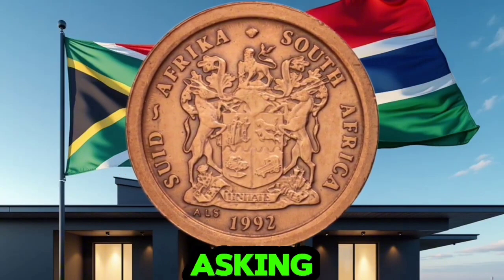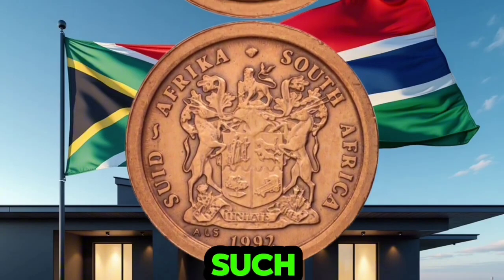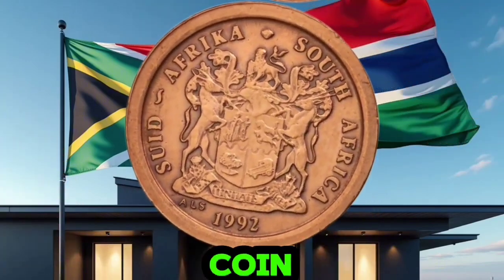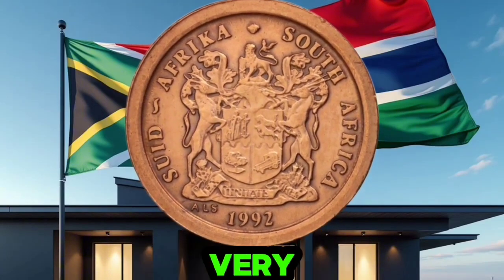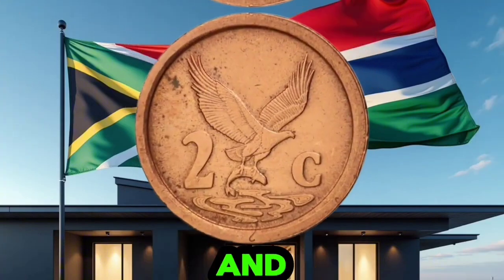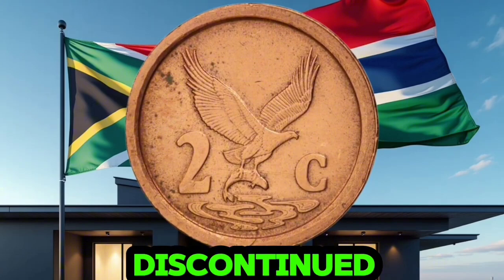Now, you may be asking, why is the 1992 2 cents coin valued at such an astronomical figure? Well, the rarity of the coin is the key here. The South African government only minted a very limited number of these 2 cents coins in 1992, and they were produced with a particular alloy composition that was later discontinued.